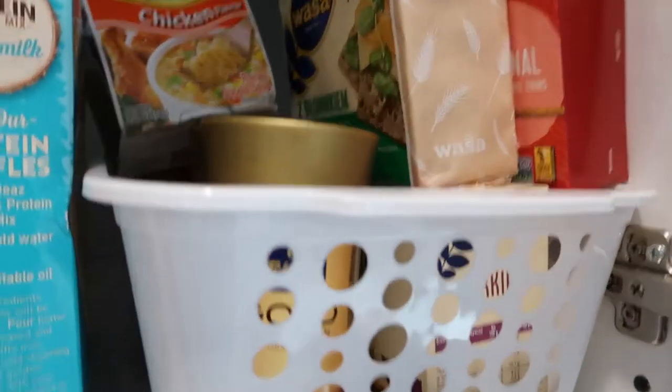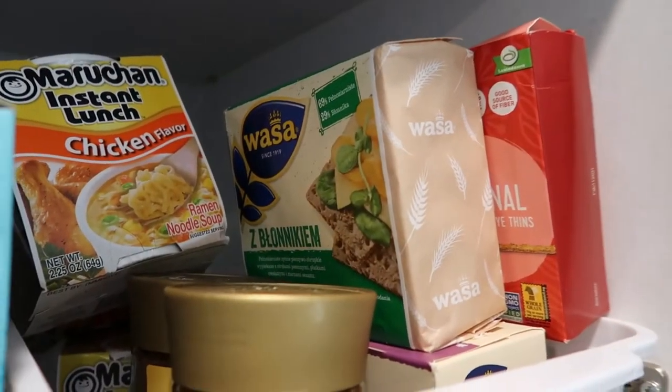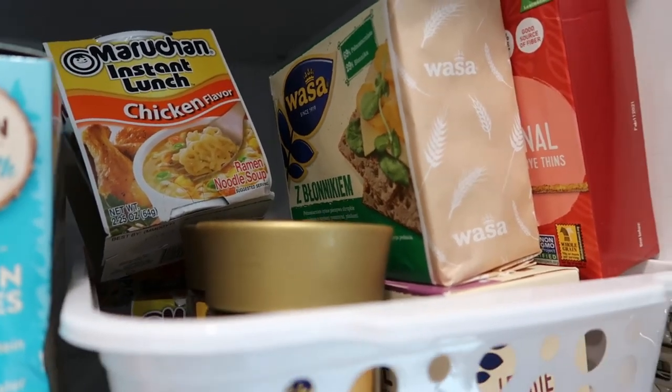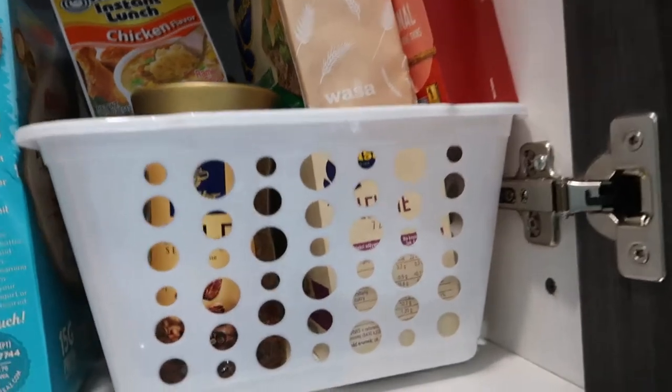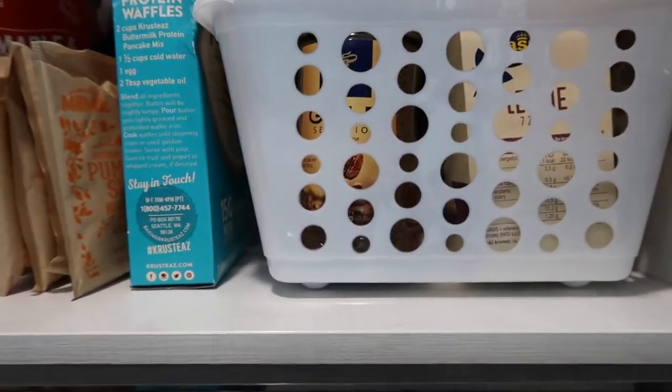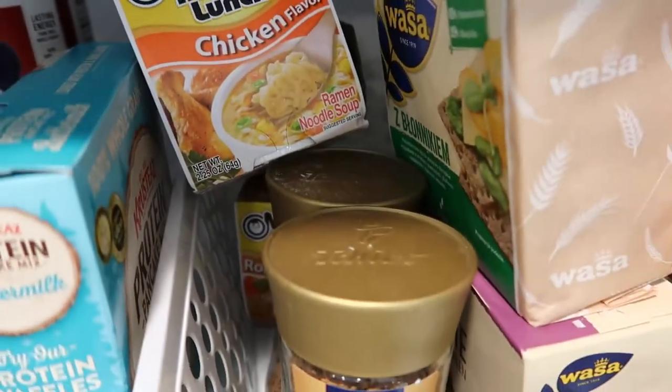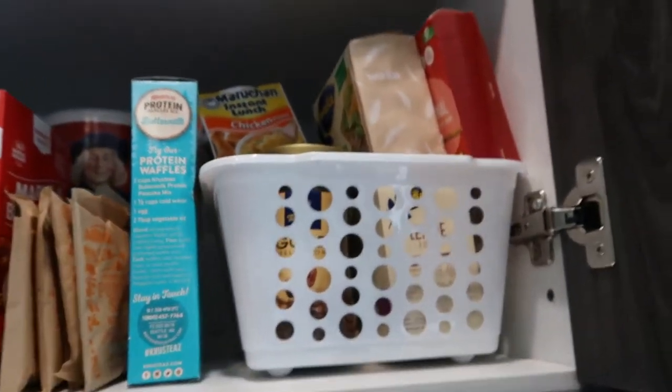And then these little crackers, they're like a healthy version of a bread cracker. I don't know, they're kind of hard to explain. They're really good though, and they're really low in calories too. I like those a lot. And then just some instant coffee over here. We don't really use that. And yeah, so that is it for the pantry organization.